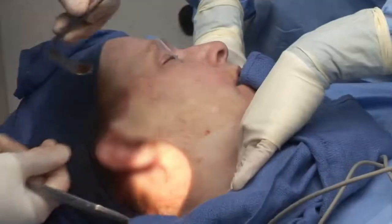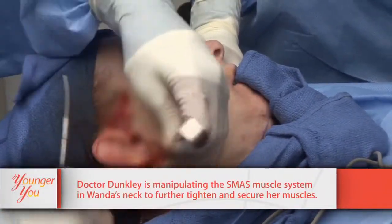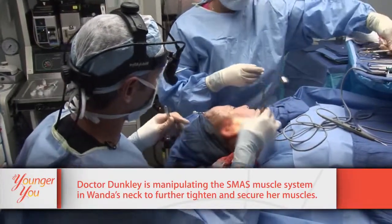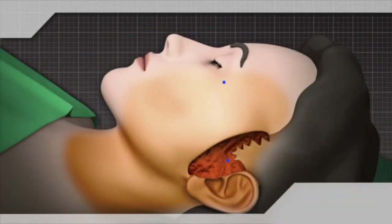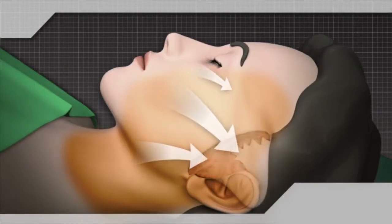Now that we've freed up everything here and all the way around, there's a superficial muscle called the superficial muscular aponeurotic system, or SMAS. We're going to use that to pull on the platysma and secure it back to the mastoid. And that helps get that neck, that nice tight cervical mental angle.